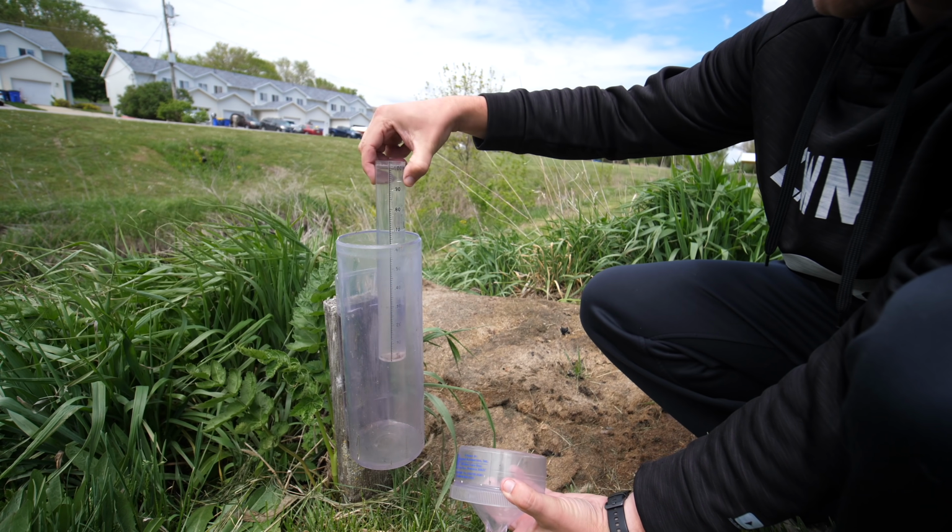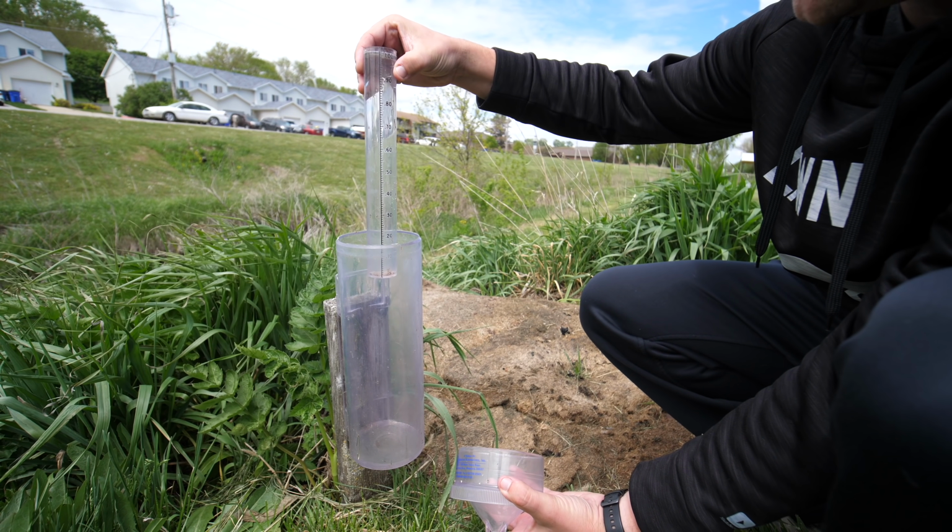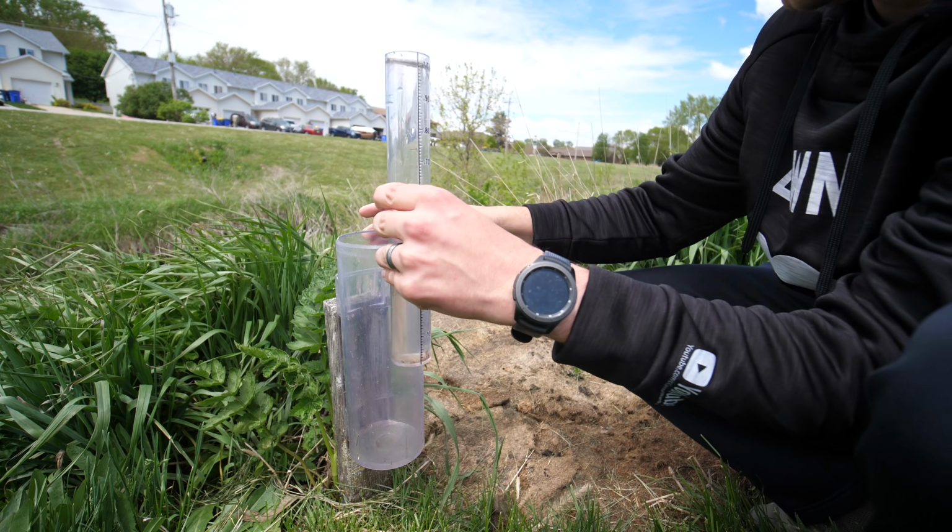A lot of people ask me about that rain gauge and what it is. It's a rain gauge that actually holds 11 inches. But what I also like about it is that it goes down to the hundredth, so you get a better accurate reading if you don't spill.